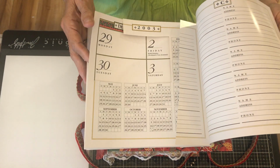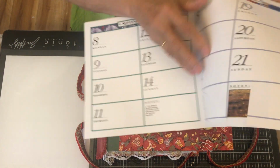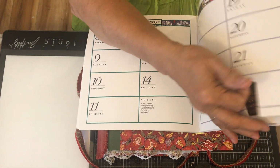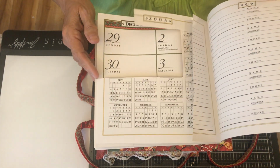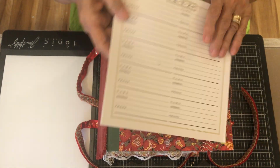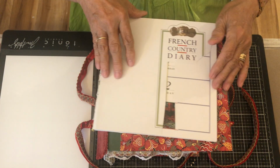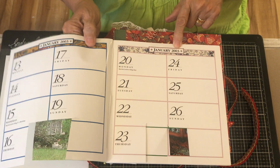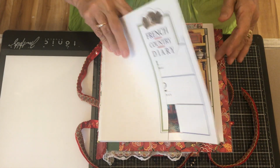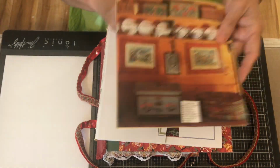And each of the pictures had a little note about the picture, and as much as I could, I tried to put that little note there. But the book actually is a French Country Diary, and for this particular year, it's 2003. And here's an example of one that I didn't include.